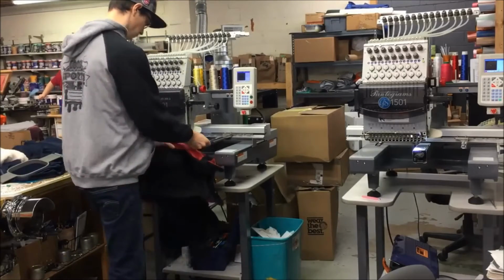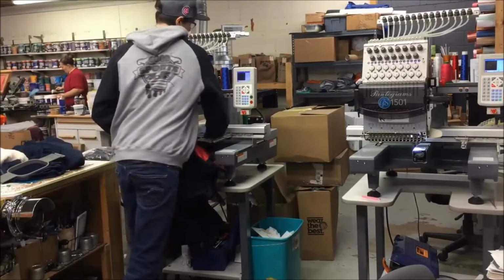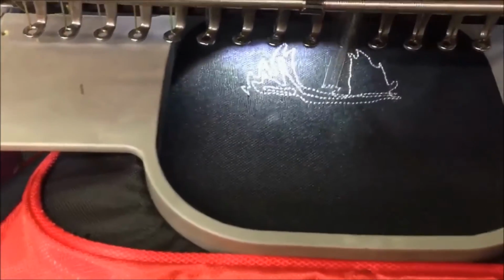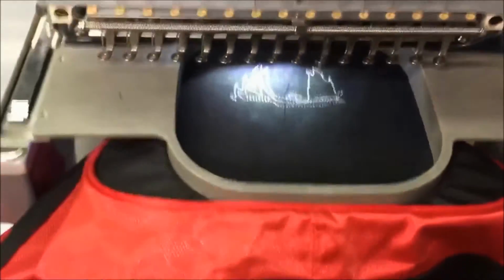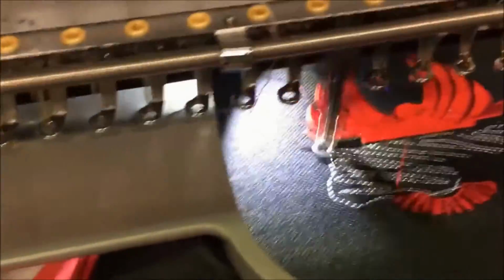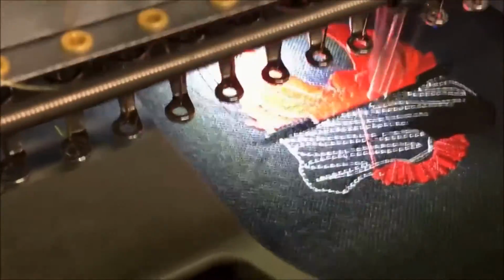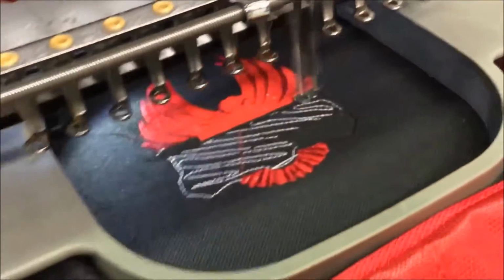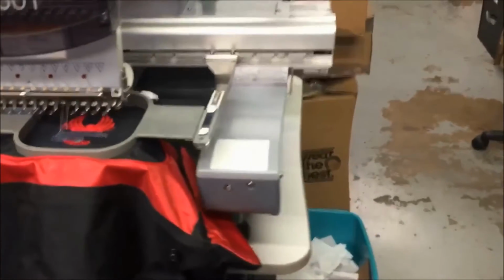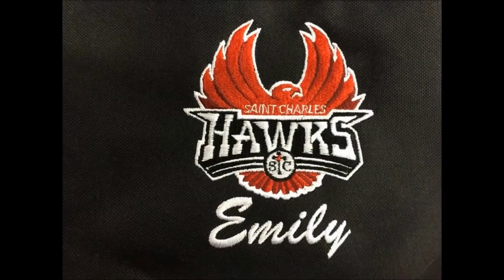I load the item onto the machine, do a perimeter check to make sure that it fits inside the hoop that I selected, and then the machines take care of the rest. The only thing that I have to do is monitor them and make sure that there aren't any thread breaks and nothing crazy happens. So here are the machines stitching out the same design, different names though. And there's the finished product.